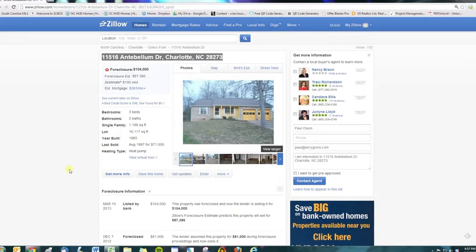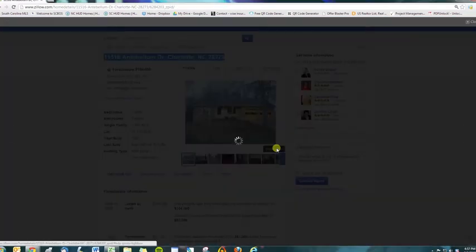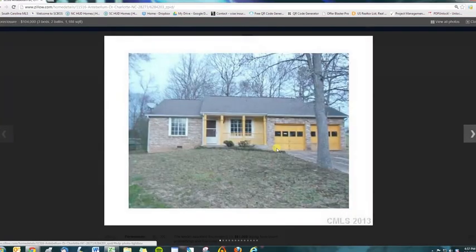So, this is the house once again, 11516 Antebellum Drive, Charlotte, North Carolina. Look at some photos of this property. One thing I can tell right away is I can see over here this garage door needs to be repaired. I can also see that we need to get rid of this yellow, make it more inviting, probably even remove that storm door. It's a little dated, has a very old feel to it.